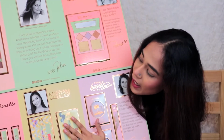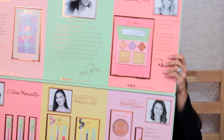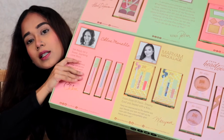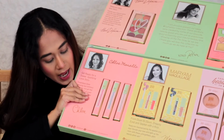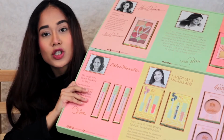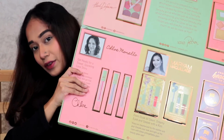And then we have a collaboration with Chloe, which is right over here. So we have these three lip glows right over here. This is in collaboration with Chloe, and this is a very glittery, shimmery lip gloss. So we have three of those shades. So let me quickly do the eyes, so we can get into the first products first.